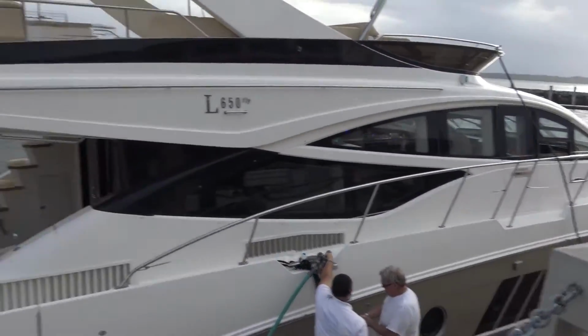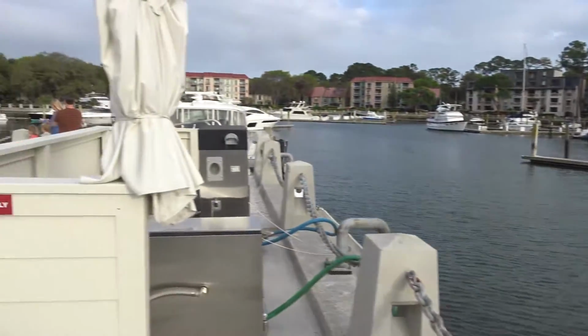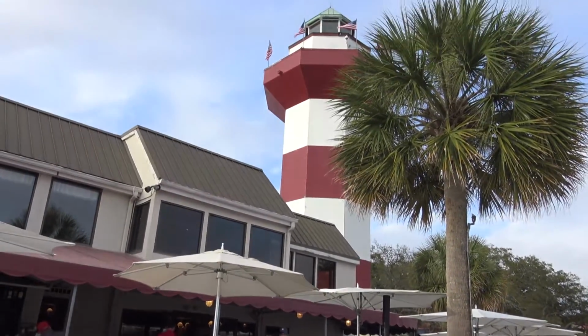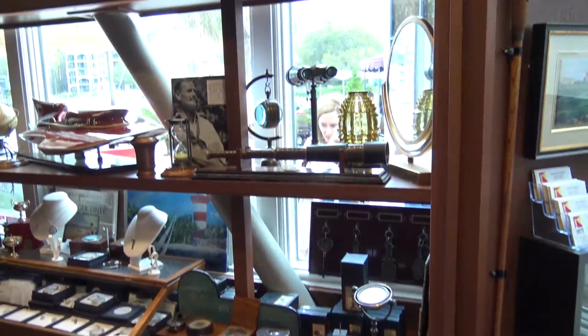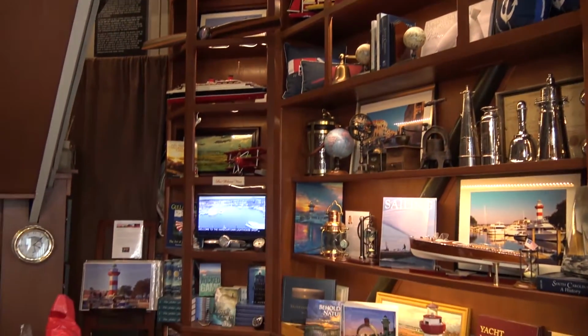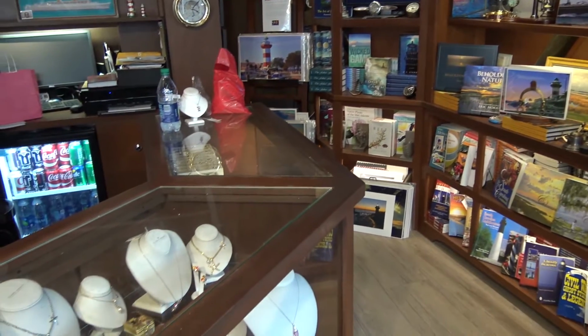The music room about a year and a half ago by Eric Church. So we are inside the Lighthouse and gift shop and museum. You do have to pay to get up to the top, but the view is worth it.